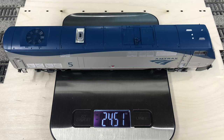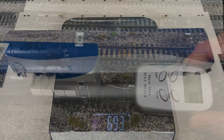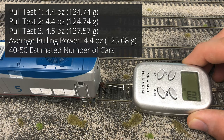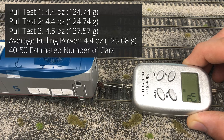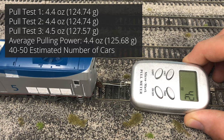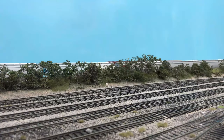The model weighed in at 24.5 ounces or 693 grams, which is a good weight for this locomotive, an improvement from other P42 models available on the market. This should help with the pulling power, which was measured using a force gauge across three trials, and the average was taken from these tests. The locomotive provided 4.43 ounces of pulling power and should be able to pull 40 to 50 standard freight cars or a pretty prototypical Amtrak long distance train by a sole locomotive.